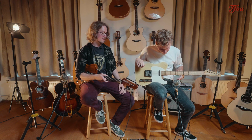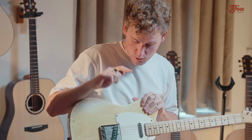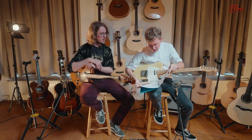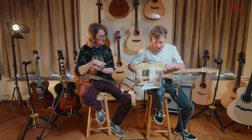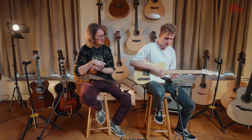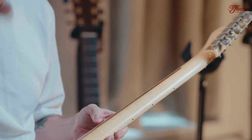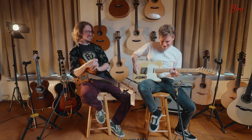Okay. So all in all, this is pretty much original. There's one pot that has been changed. You get an evaluation report here with this. We have a non-original case, a tone pot has been changed, and then there has been a refin on the neck of this. You can see that it's really glossy, really clean, compared to the body and everything. Yeah. All in all, it's a 58 Tele, man. Shall we listen to it? Yeah.